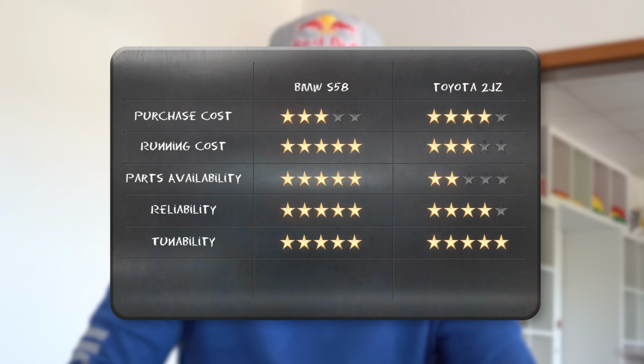Reliability and durability, I would say that's a draw. However, seeing the results from our two engines, I see that in the future probably the S58 will overtake the 2JZ and is also definitely a quite durable and reliable engine. I would call it a draw at this point. Tunability, okay, for the 2JZ engine that has been out for many years, there are definitely more aftermarket parts available than for the S58, which just starts to become a really nice setup for each and everyone out here. So that's why I would say 2JZ takes that one home.